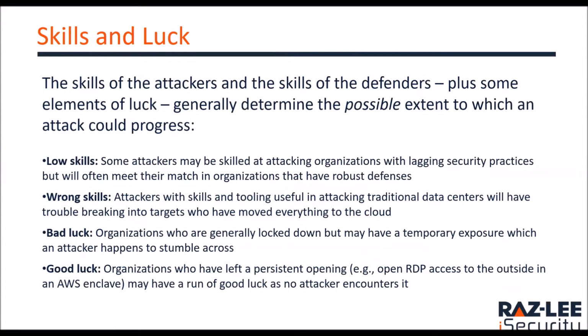When you're the victim of a combined attack, there is skills versus skills, and there is a part of luck. Because it's the skills of the attacker versus the skills of the defender. And once the attack starts, you can find 4 possible scenarios. Low skills means that the attacker has, okay, low skills. So low skills against what? Against the defense in the company.